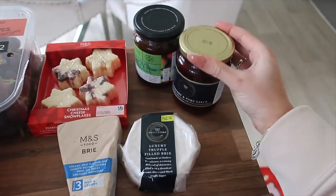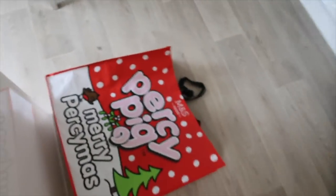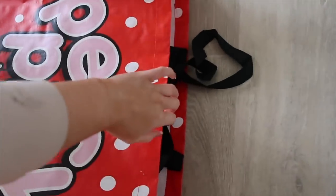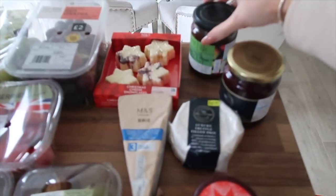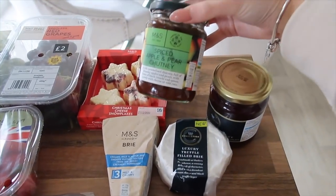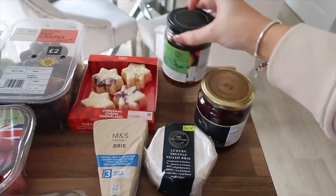Then for chutneys, I picked up this cranberry and pork chutney because I thought it was a little bit festive. Tilly's just, oh God, she loves these bags. Hello. Then the other chutney that I got was this spiced apple and pear one. I love fruity chutneys with cheese. I think it's a really, really nice combo.